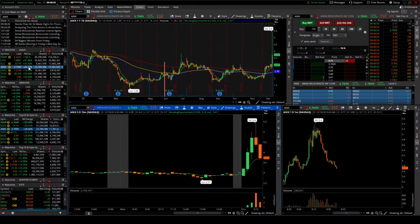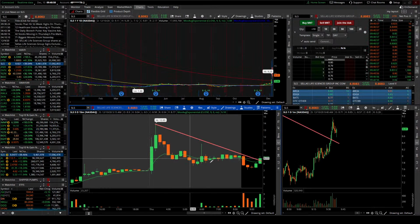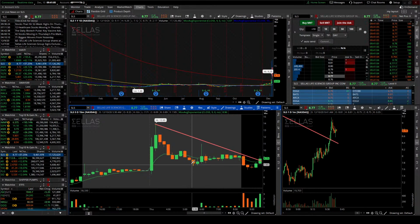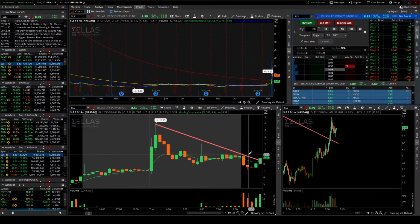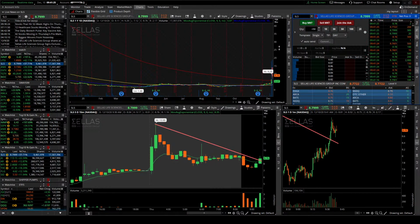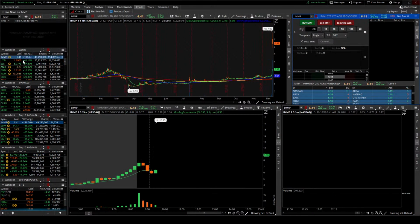At the moment, I'm kind of interested in SLS. Just broke above this downtrend. Looks like it may try to test 9 here. I don't know if I want to get in that high up or not. Give that a second.